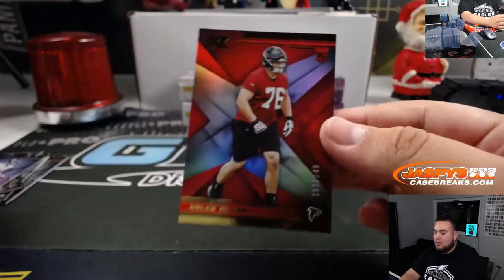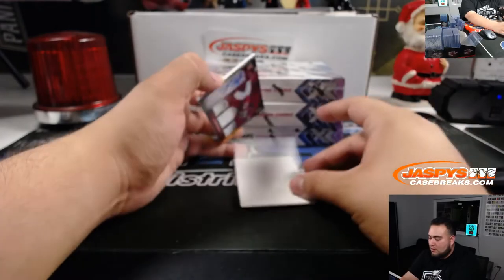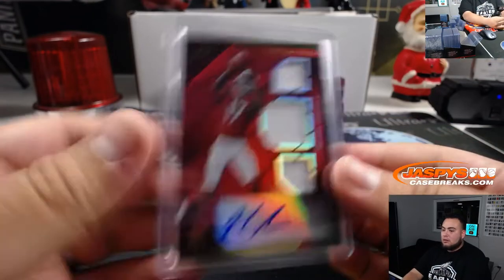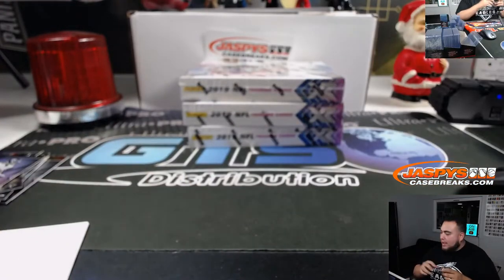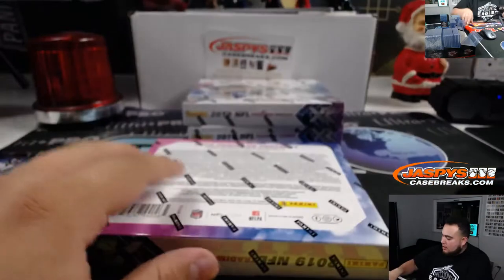Got Philip Rivers to $199, and a $249 McGary. You got Hakeem Butler, triple relic and auto, 65 out of 75. And that is going to go to Aaron P. with the Cardinals. And we got Dwayne Haskins, triple relic, 13 out of 75. Washington Redskins going to Patrick K. Nice. Alrighty, next box.